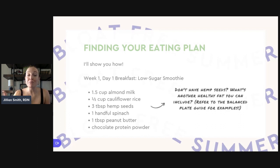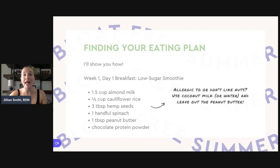Do you not have hemp seeds? So third ingredient here is hemp seeds. Great source of healthy fats and protein, but maybe you don't have any hemp seeds on hand. What's another healthy fat that you can include? You can refer back to that balanced plate guide for examples. So what I was showing you guys earlier of the different food components, I have full sheets of different examples of each food component. So you can choose alternatives, whichever one you do have on hand or that you like.